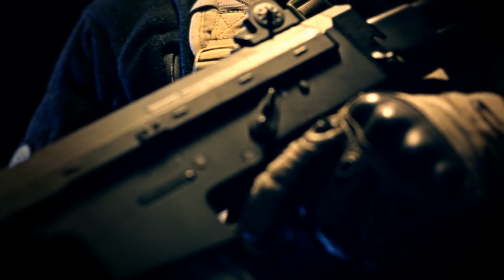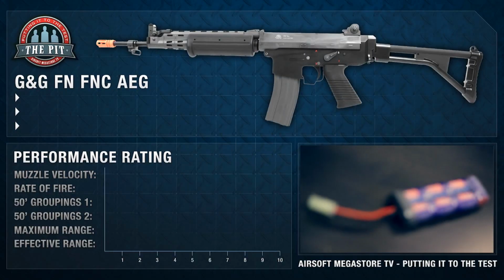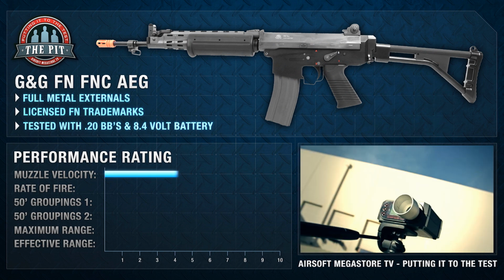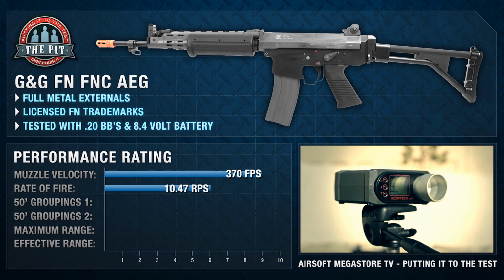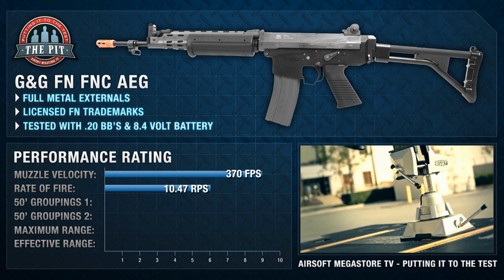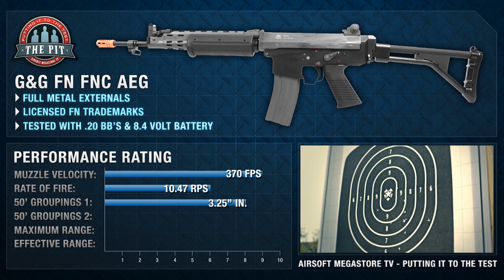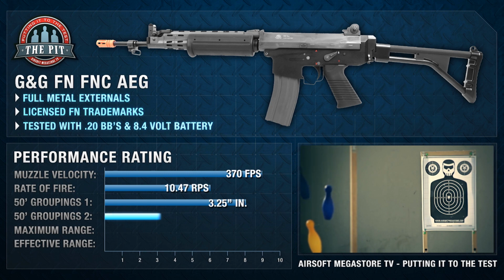We tested the FNC using premium seamless .20 gram BBs and an 8.4 volt standard battery. Using our X-Core-Tech Chrono, we averaged 370 feet per second with a rate of fire of 10.47 rounds per second. Next, we tested the groupings from the Mule & Decker Vise. The first 5 shots from 50 feet yielded a spread of 3.25 inches. The last 5 shots gave us a spread of 4 inches.